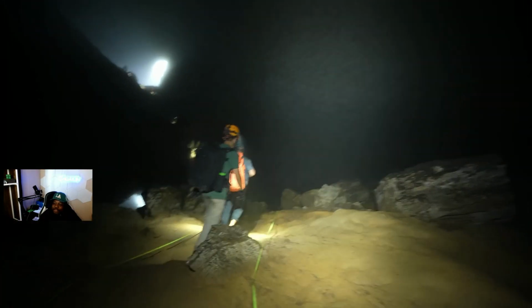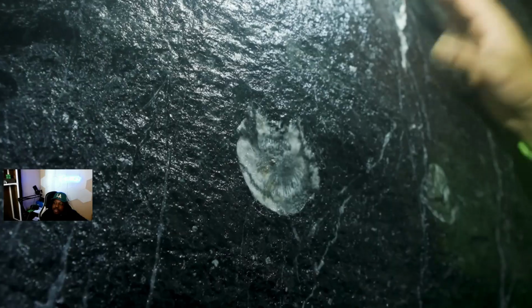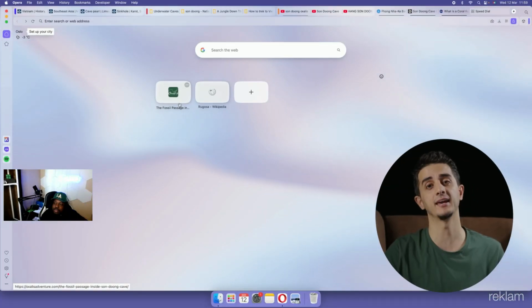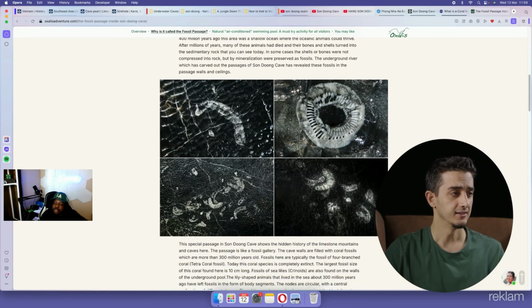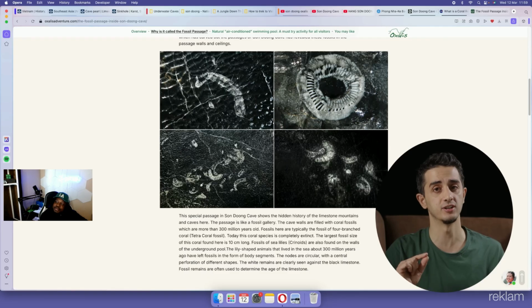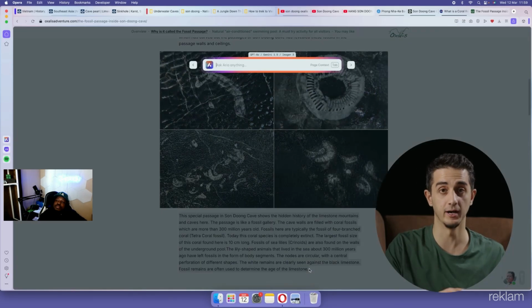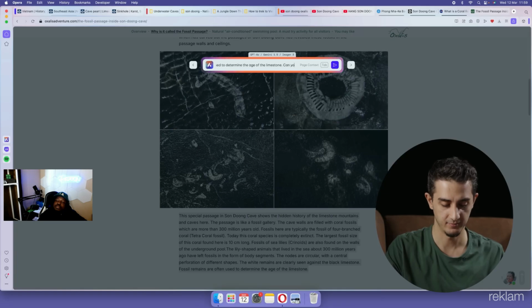We have explored the world's largest cave from one end to the other, yet on the fourth day of the exploration, one mystery still remains. Which ancient creature does the fossil we saw in Son Doong belong to? I'm opening Opera browser and quickly navigating to the cave's website to check the related article. Here we'll find the same fossil's image and its description. I'm gonna press Command/ or Control/ to open Aria. It's a built-in AI tool. Let's ask it to highlight the key points in this article.